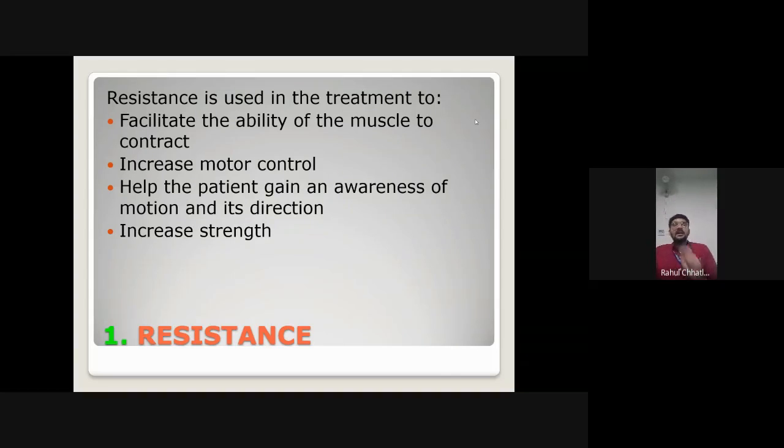So at this time, it is important that you understand grade 0, 1 and 2. Grade 0, when contraction does not happen at all, the muscle is completely paralyzed. If you want to start muscle contraction, that is, moving from grade 1 flicker contraction to gravity eliminated complete range of motion grade 2, there also you incorporate resistance. At that time you provide the resistance, to facilitate the ability of the muscle to contract. When the muscle does not contract at all or only a flicker of contraction happens, to go up to grade 2, 3, 4, 5 of MMT, you are providing resistance. So this is the first principle.